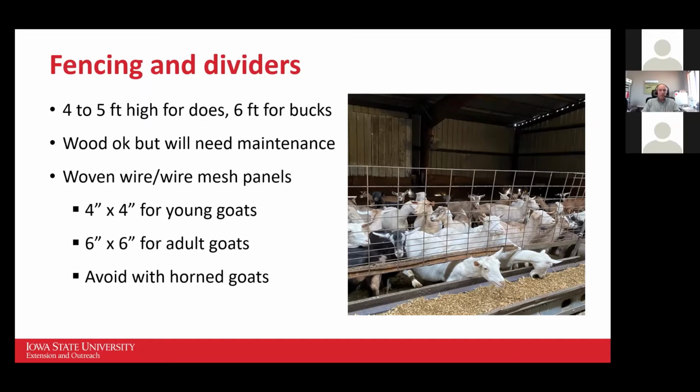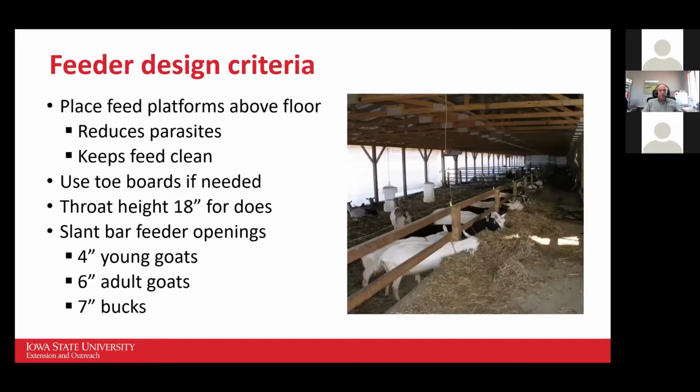They do tend to want to chew on that, so you're probably going to have some maintenance costs over time. But you just need to be careful with these wire mesh panels that they're not getting their head stuck in it, essentially. Sometimes two of them might try to put their head in the same hole. So general recommendations, 4x4 for young goats, 6x6 inches for your adult goats, or larger, so they're not getting their heads stuck in those panels. And definitely if you've got any horned goats, you're going to want to avoid those type of panels.